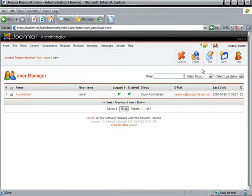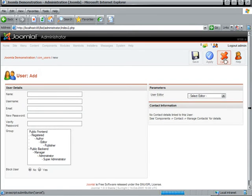In the user manager, let's say we have a guy that wants to sign up. We can type it ourselves, and I'm just going to call him John Doe, J Doe. Let's just do jdoe at spy.com. Password is jdoe. So now I'm going to create him as a registered user. So now he has special rights. He can do things that other people can't do.